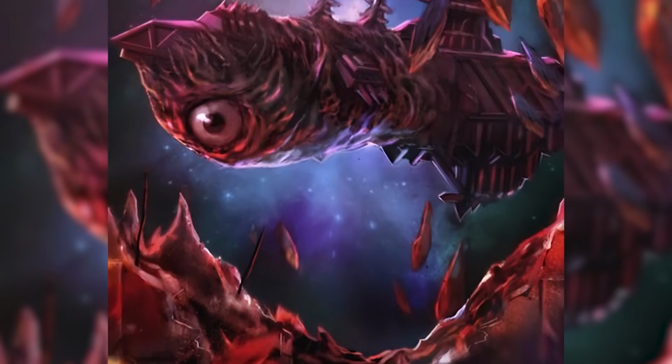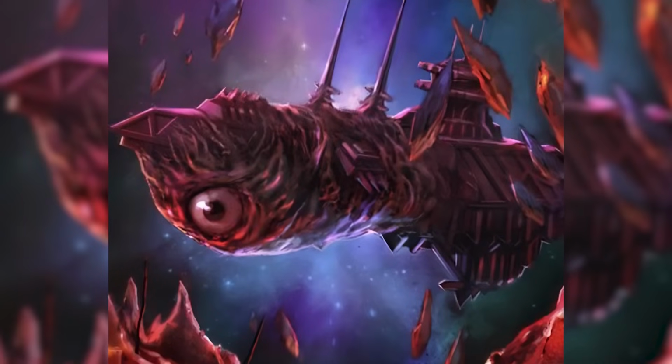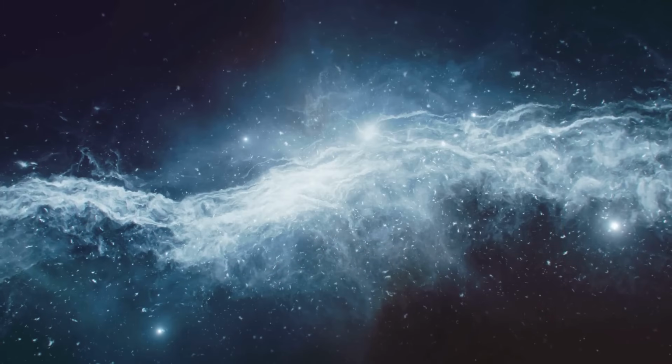In my opinion, the Eye of the Abyss is one of the coolest demonic entities I've personally ever read about, and I really hope we get to see more of this thing in the future.